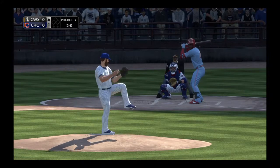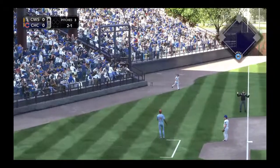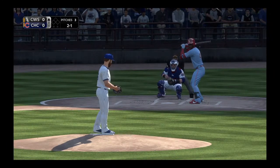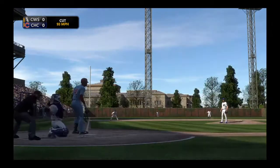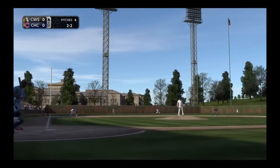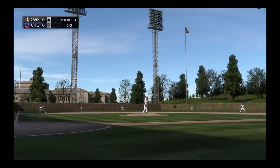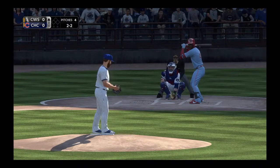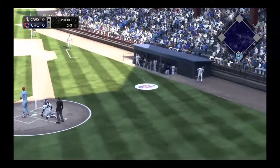From the windup, the 2-0 pitch. Swinging, a ball hit on the ground, but a foul ball, and it's 2-1 now. On a good pitch there, had him stretching to get out there, and it's 2-2 now. Here now the 2-2. A little bouncer. That's a foul ball.